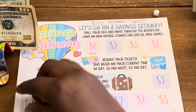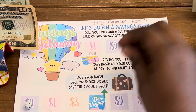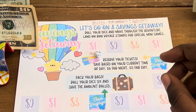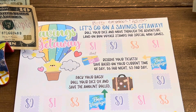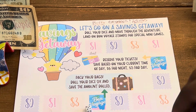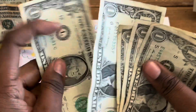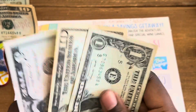Two. One, two. Two for $2. One, two. Let's roll. Three. One, two, three. $1. Let's roll. I wanted to get one of the Bon Voyages. Five. One, two, three, four, five. That is $3. One, two, three. All right. I think I can make a five. One, two, three, four, five. And we will get five. So now we have $16.